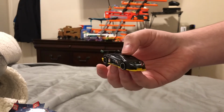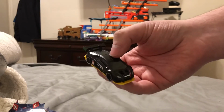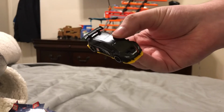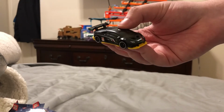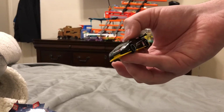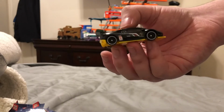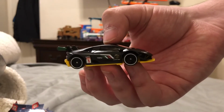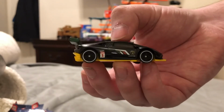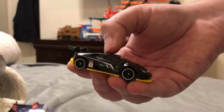It looked gloss black when I first saw it, but now it looks like satin black, like a flat black. If you look at it in the light, it's like pearlescent. I don't know if that's the right terminology, but wow, this one looks very good. I definitely underestimated this one. Not a fan of the real cars, simply because I don't have much experience with them, because I grew up with the fantasy cars. But this one looks really good for a gold chase car for the Mystery Series.